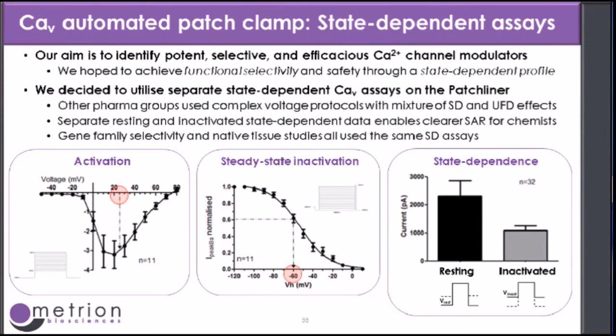So we elected to have a resting state assay and a separate inactivated state assay. We wanted the inactivated state assay to have about 40% inactivation. So you see from the middle curve there that that's achieved with a holding potential of around minus 60 millivolts. On the right-hand side, you can see the schematics for those two different assays and also the current amplitudes. So we get about 2.5 nanoamps of current elicited from a negative resting potential, but we get 40 or 50% of that when we hold the cells at an inactivated holding potential. So those are the two assays that go together to create the state-dependent assay for Ca2.2.